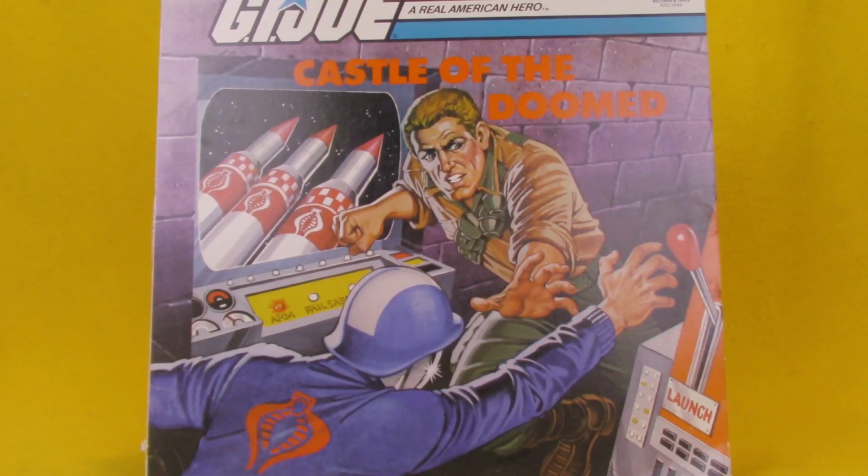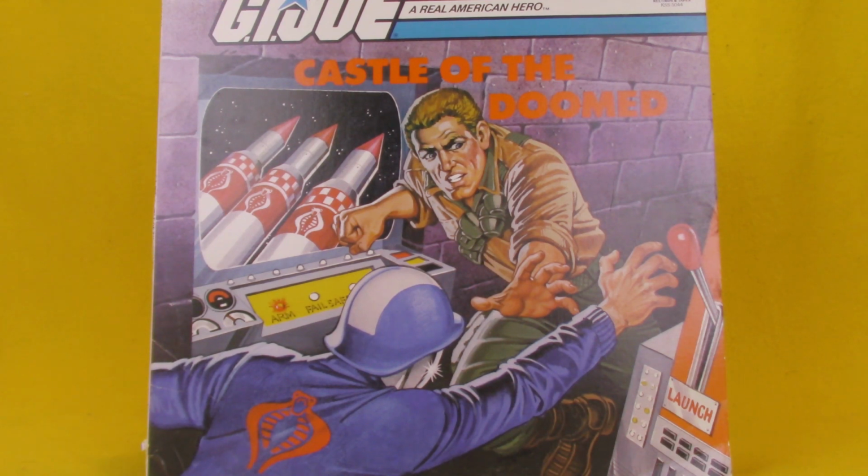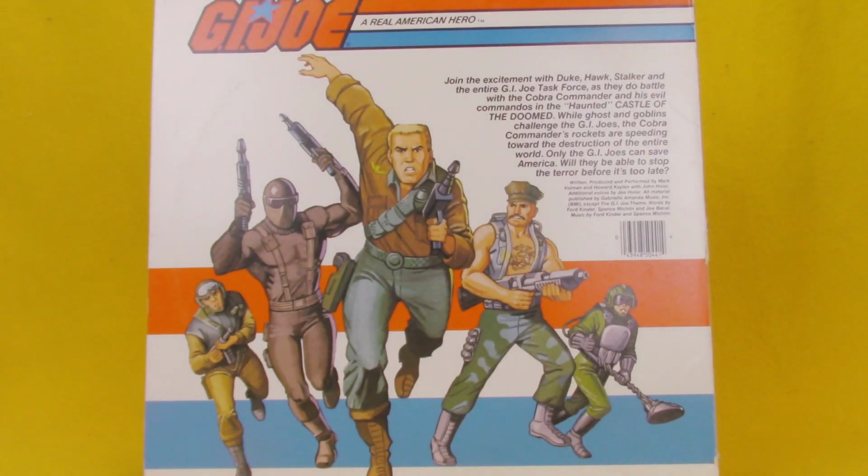I also picked up this awesome G.I. Joe Castle of the Doomed record. Cinema Sickness, a fellow retro YouTuber, had a booth there. He goes to a lot of thrift stores and buys media, like VHS tapes and things like that. And he was selling a bunch of 80s memorabilia, and I grabbed this record. I love how Cobra Commander has his logo on his back and isn't wearing gloves. I kind of like the artwork on the back more than the front.